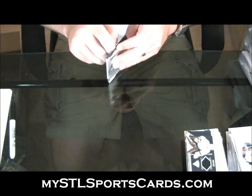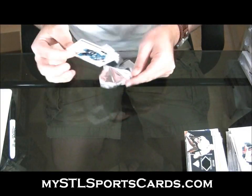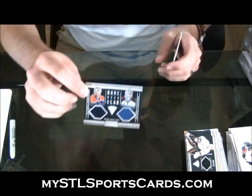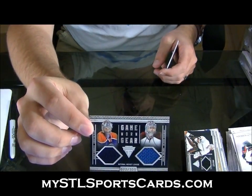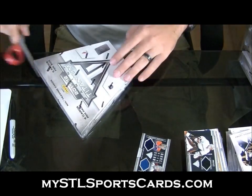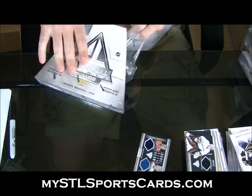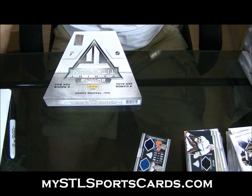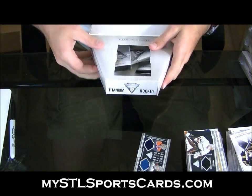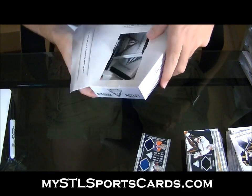We got a box break coming up right after this case is over. An anthology. Random between the Avalanche and the Oilers. Hobby Bullen and Varlamov, number to 300. There's the halfway box, number 4. Solid for sure. Coming out a little bit fuller.